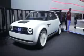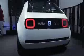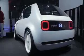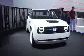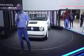And finally, this is the Honda Urban EV concept, and it previews a production car that will arrive in 2019 when it will become Honda's first EV sold in Europe. It also previews a new design language for Honda's EV. I think it's pretty cool, actually. There are shades of Hondas of old, but there's also shades of Mark I Golf GTI. But hey, who cares? I think it looks terrific.